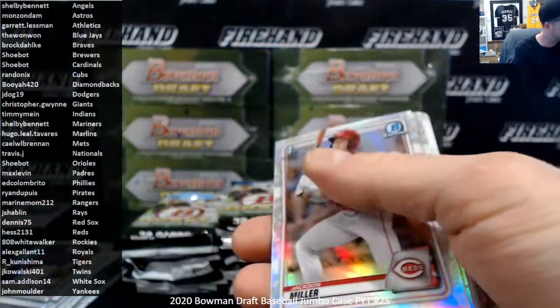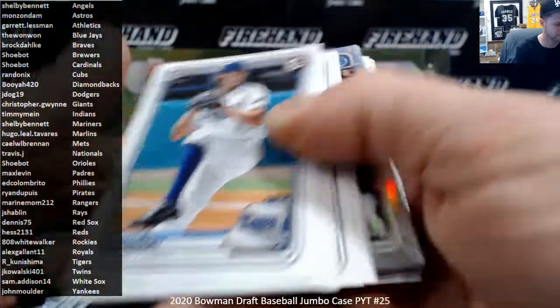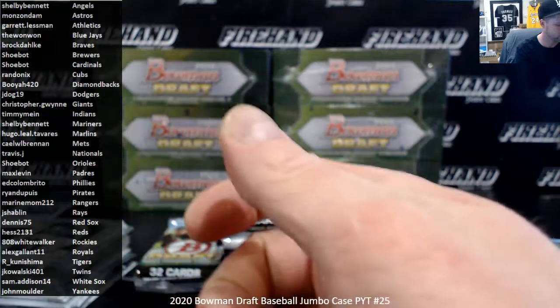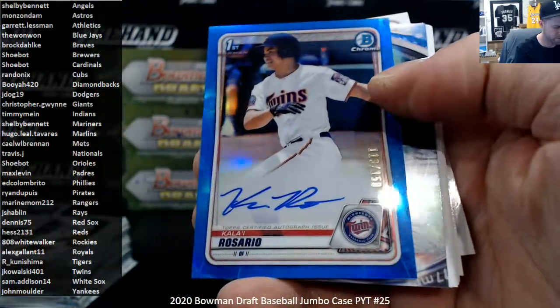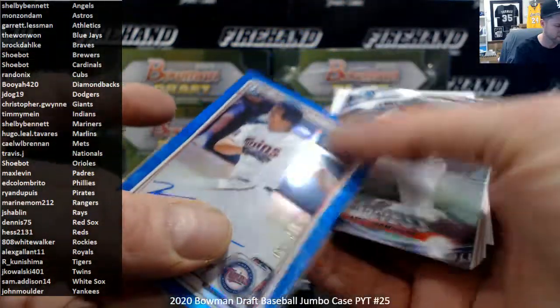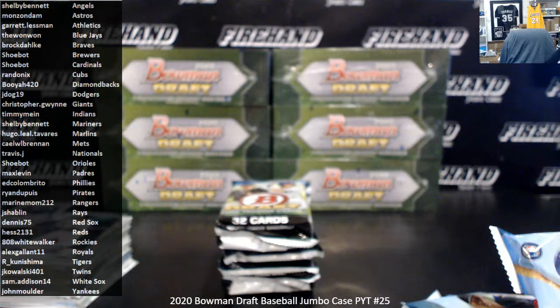$4.99 paper Shane McClanahan, the Rays. Blue refractor auto for the Twins, Kalai Rosario, 113 of 150, Minnesota. Kowalski, the Twins. So we're one auto ahead of the curve in this box with that bonus redemption that came out of the first pack.